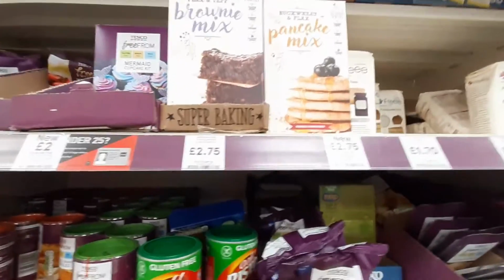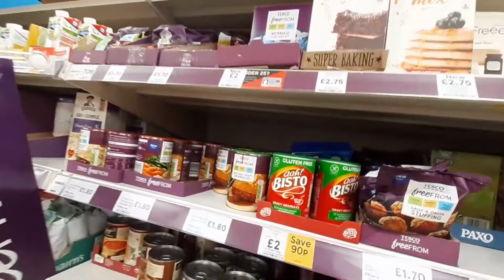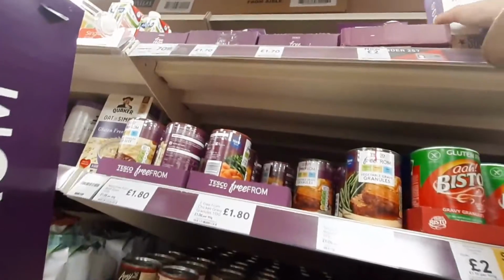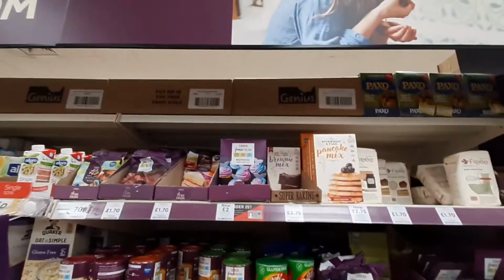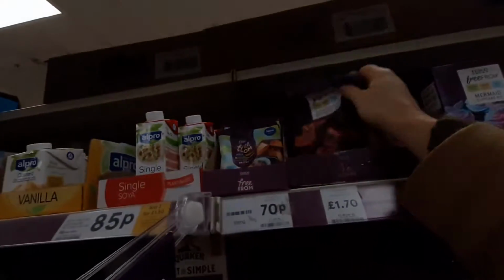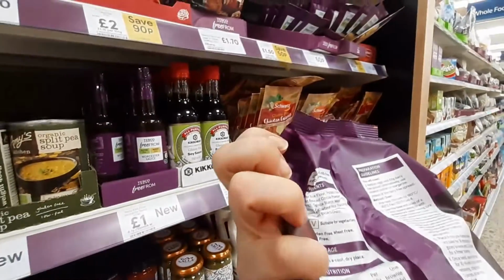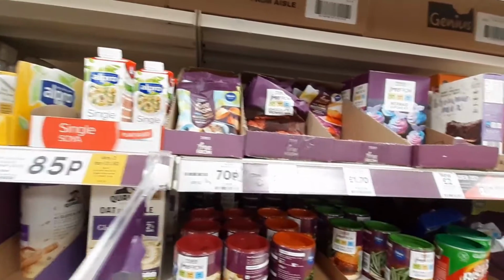So I saw this brownie and pancake mix on a program. These two ladies had set up a business from home, and they were doing like taste tests on TV. So I was having a look at some of the boxes here. So I've ended up going with the free from Tesco one here, because it worked out a lot cheaper.